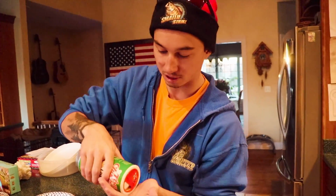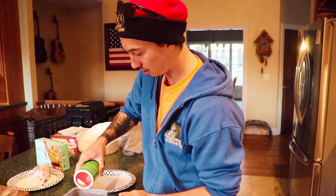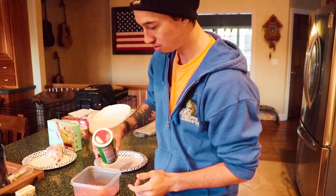All right, so it wouldn't be a catch and cook if I didn't use the Tonys. So what I'm gonna do is put a decent amount in the hot Cheetos and then mix this up.